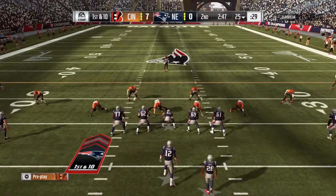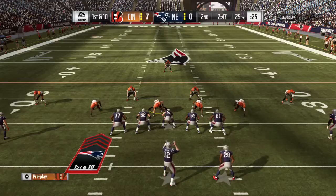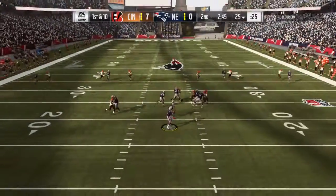Take care of the offense. That didn't happen on the last possession. This is a chance for them to pick themselves back up and help their team. Yeah, we'll see if they can recoup and recover.